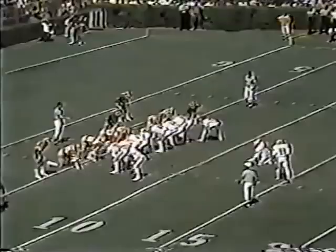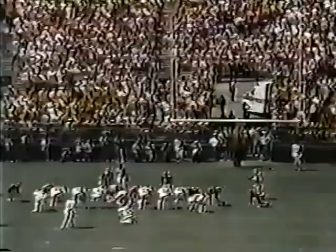3-for-3 in the field goal department, as long as 49. But this one will have a ball placement at the 12. It's up and powers it out of the stadium. Igwebuike puts three more on the board. And Clemson, with 5:53 remaining in the first quarter, leads the University of Georgia by the score of 10-0.